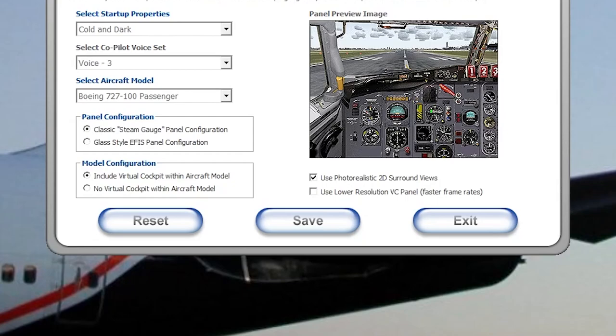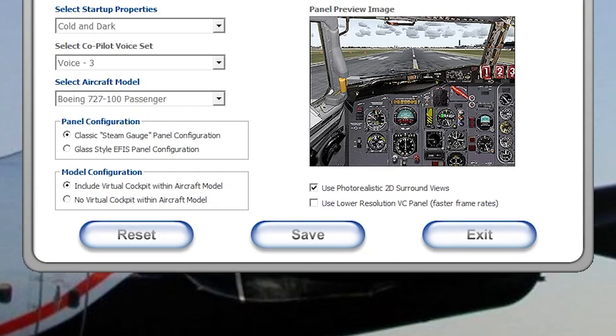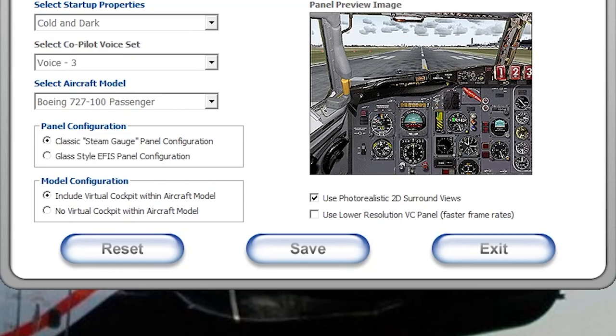There's also options within the included configuration manager to help with performance in the event that the virtual cockpit is just too hard on your system, or you can even outright disable the 3D cockpit entirely to save on RAM and computing power if you know you won't be using it.